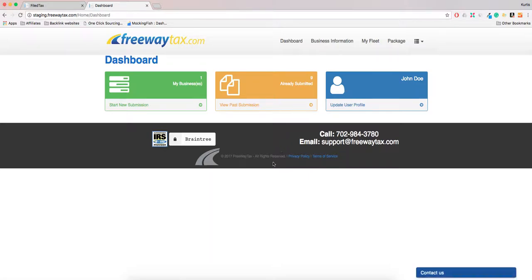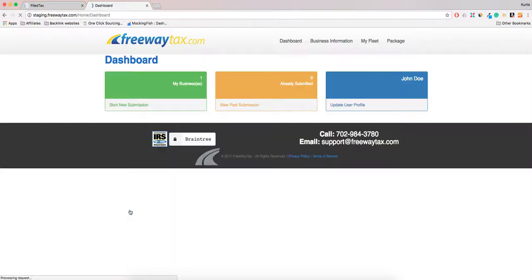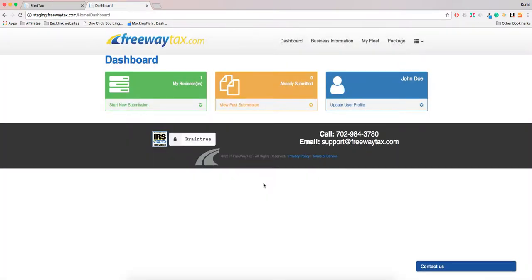After you submit your registration, you'll be directed immediately to the user profile page. Go ahead and finish filling this page out, just so we have your information in case we need to give you support. Once you're ready, click Submit. Now you're back to the dashboard. Here you can go ahead and start a new submission.